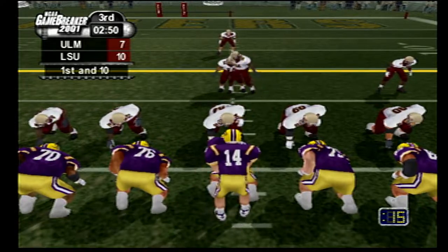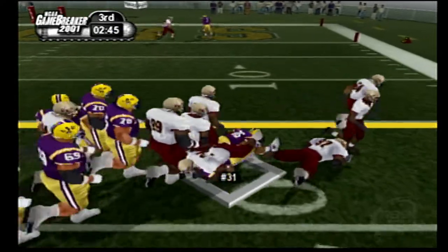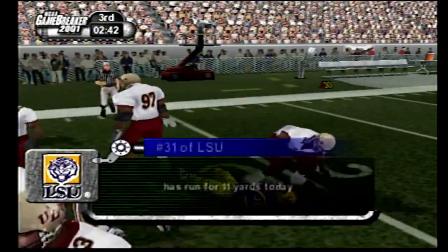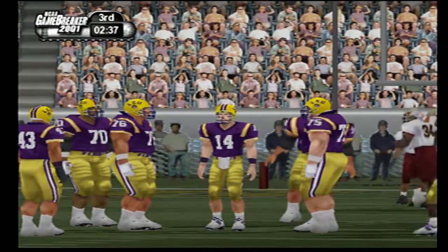Blue 47. There he goes. The defense looks a little slow getting to the outside, better crank it up. Offensive lineman beating them to the point of attack.